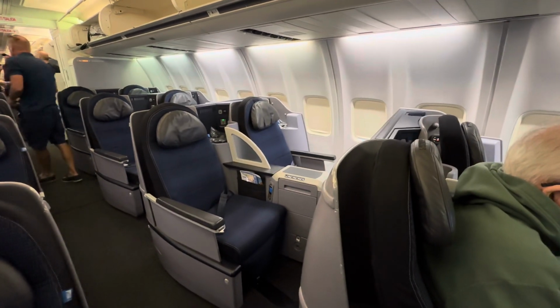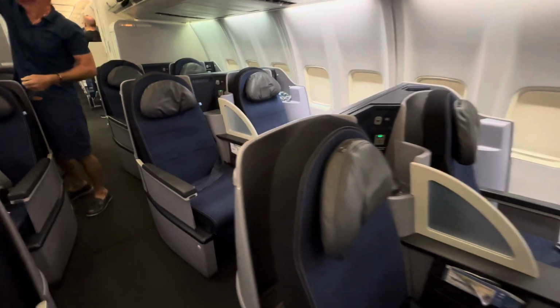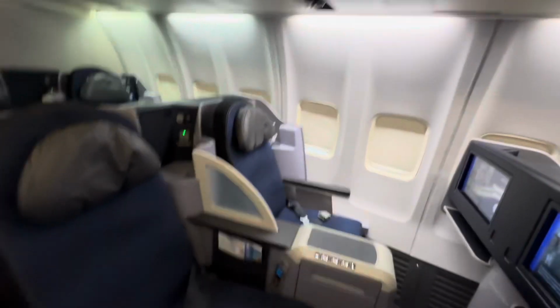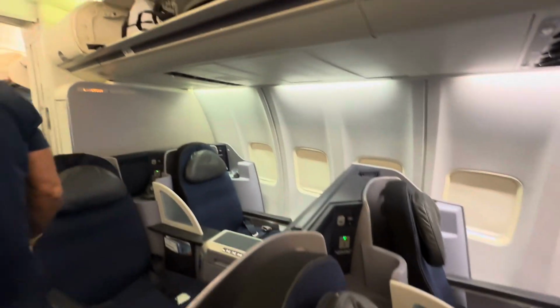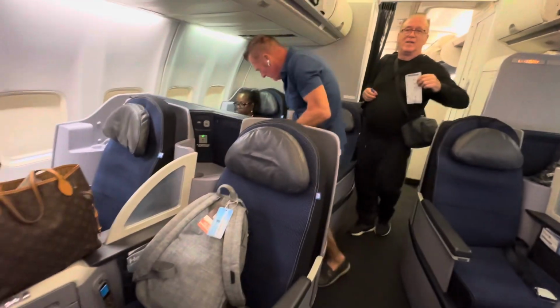Here's 2B and A. 3B and A. Right here. 3E and F. 4B and A, which, by the way, is right in front of the lav, and then 4E and F.